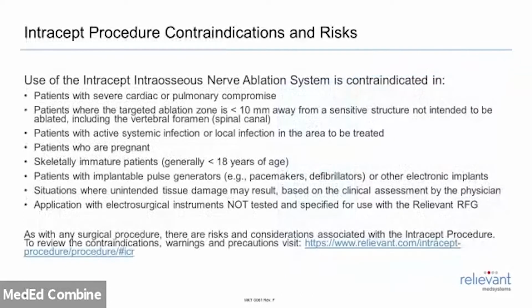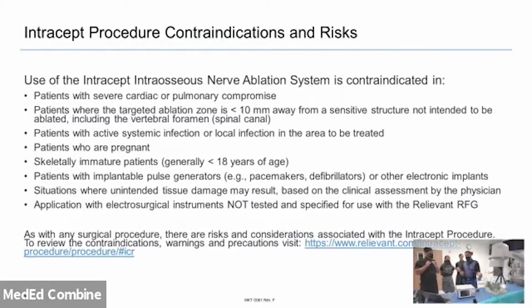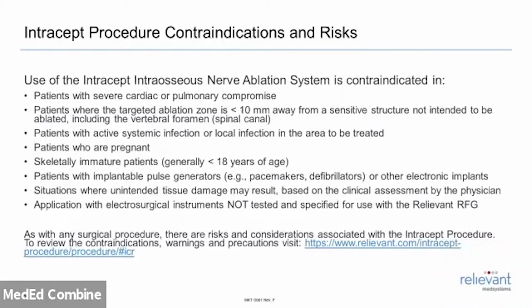Contraindications and risks, this isn't a training, so we don't have to go through all that, but it is always good to know. You have to know that with any procedure you do, what can go wrong? How can I be hurting the patient? Do no harm. That's in our oath, right? So you want to know what those risks are, what those contraindications are.